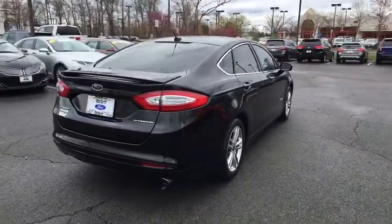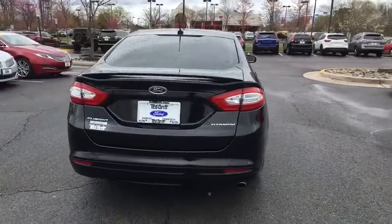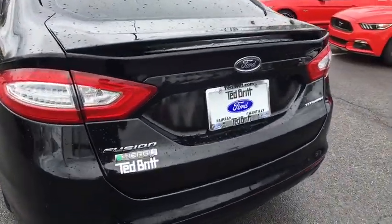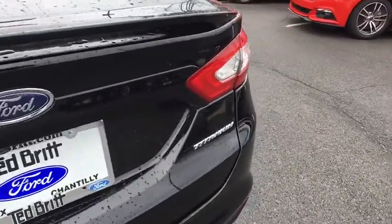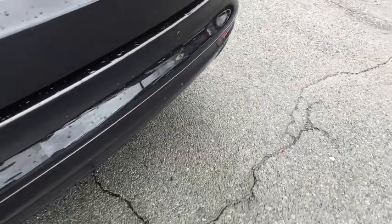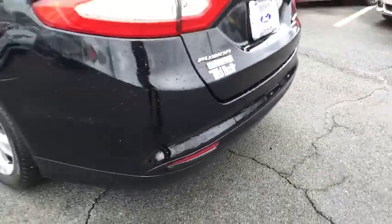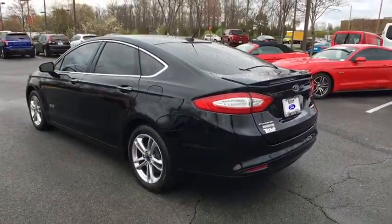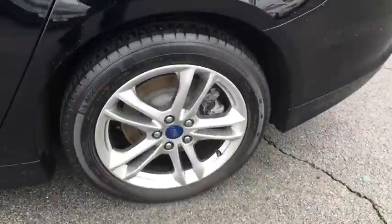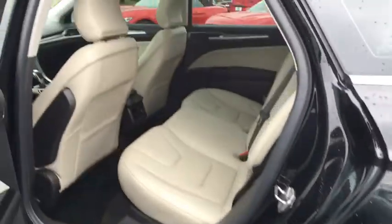Power passenger seat, traction control, dual airbags, power steering, alloy wheels, four-wheel disc brakes, AM/FM stereo radio, security system, fog lights, rear window defroster, power windows, CD player, electronic stability control, heated front seats, trip computer, compass, tachometer, brake assist, remote keyless entry. Wouldn't you look great in this vehicle?